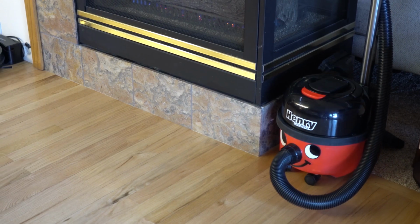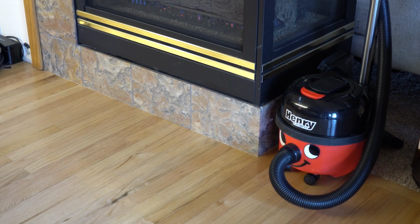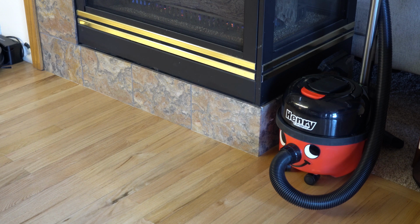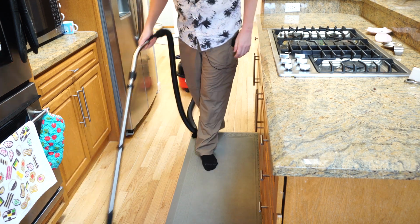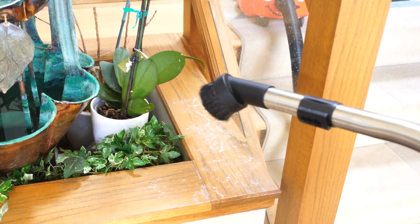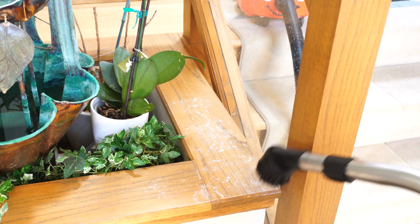Henry cordless here, of course, by the fireplace. He is one of the most used things that I have gotten for review of any machine, and I really can't say enough good things about Henry cordless. And I'm not going to bore you with the second or third review of him, but he's excellent. Get one if you need a cordless machine. It's great for quick pickups.